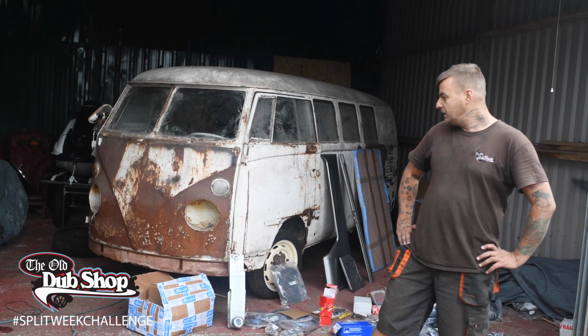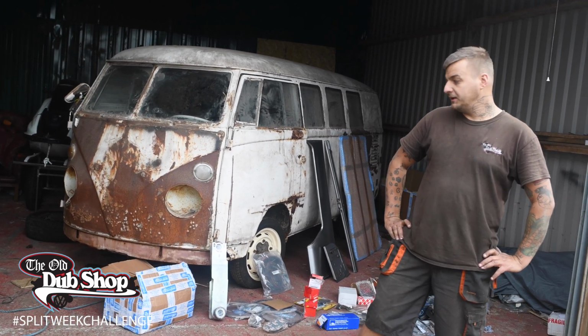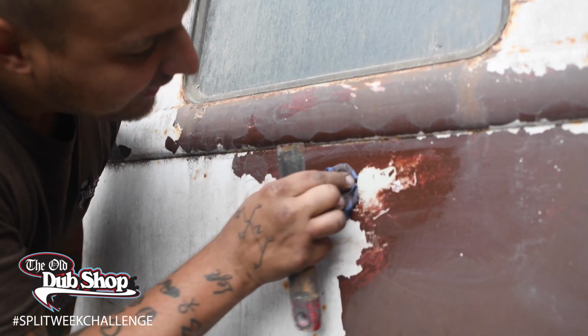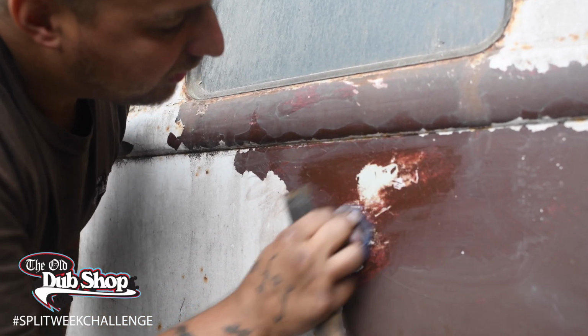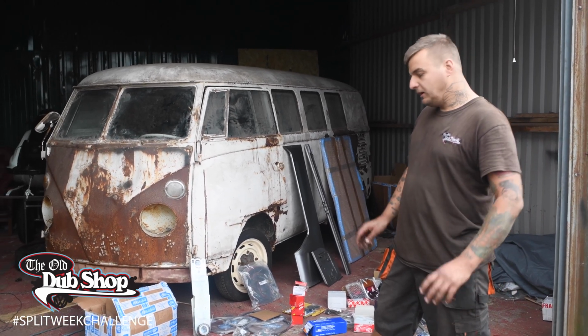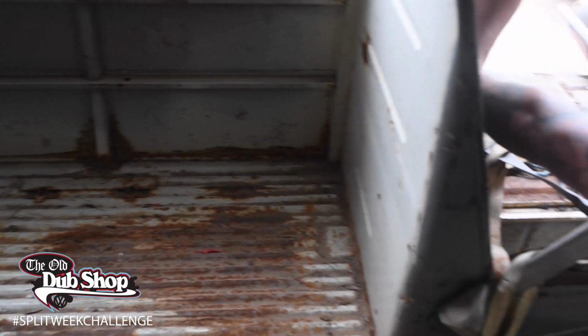So we have a 1966 VW split screen van. Our plan is, by the looks of the rear corner, there's still some original paint under there, some pastel white, so it'd be quite nice to try and get as much back as possible. Lower it down, narrowed, drop spindles on the front.